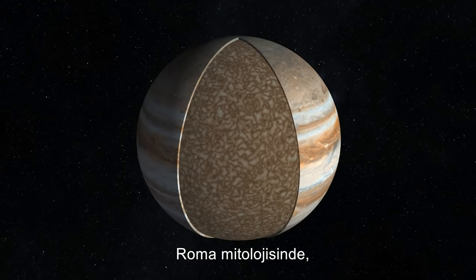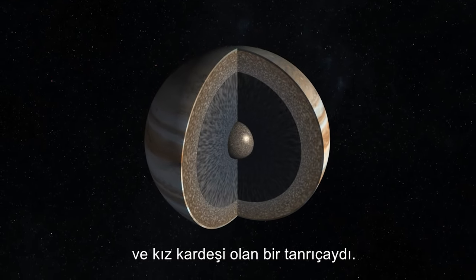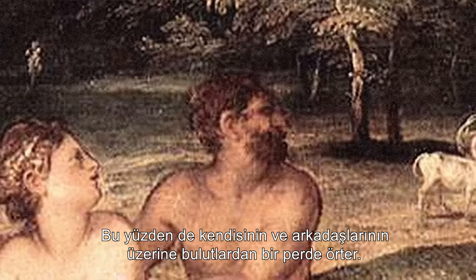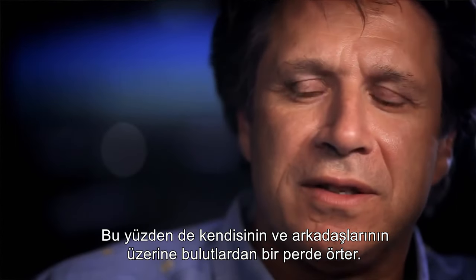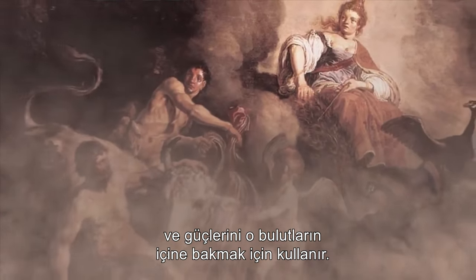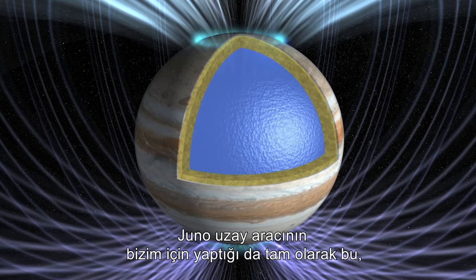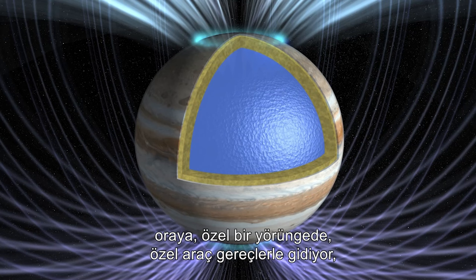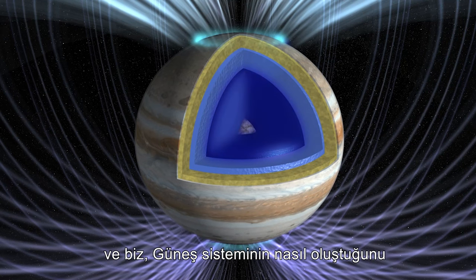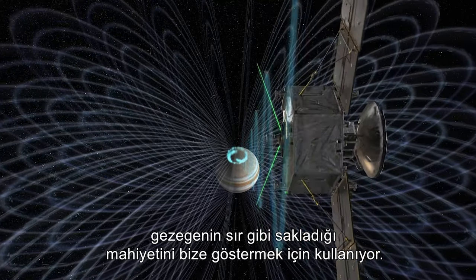In Roman mythology, which of course is rooted in Greek mythology, Juno was the wife and sister goddess of Jupiter. And Jupiter was sort of being naughty with some friends, so he cast a veil of clouds around himself and his friends. But of course, Juno was a fairly powerful god herself and used her powers to look right through the clouds and see the true nature of Jupiter and understand what he was really up to. And that's exactly what the Juno spacecraft does for us. It goes there with special instruments in a special orbit and uses its powers to see right through Jupiter's clouds and understand its true nature, which is holding these secrets for us about how the solar system formed and where we all came from.